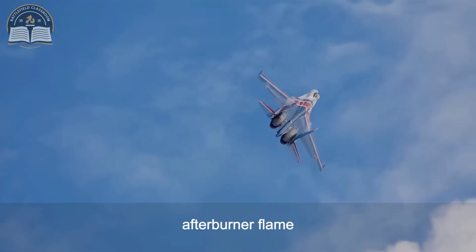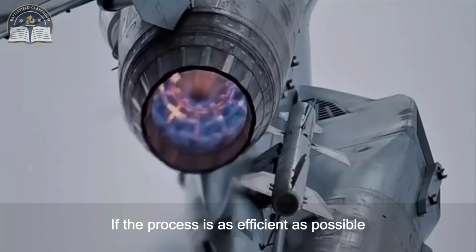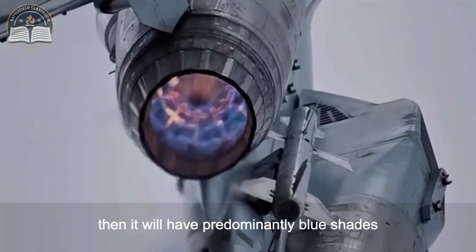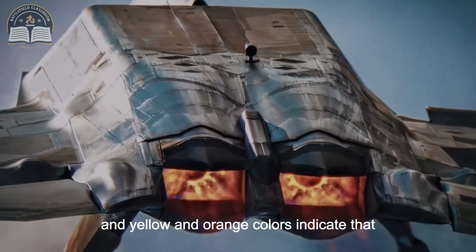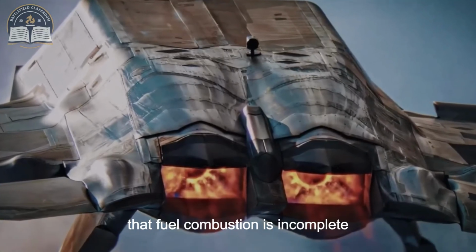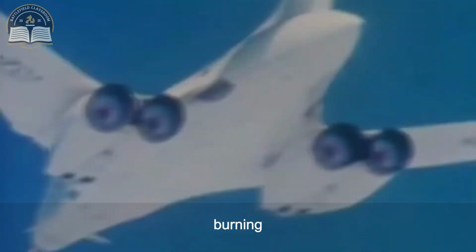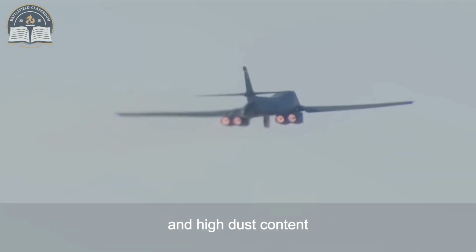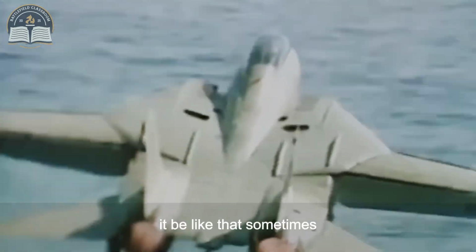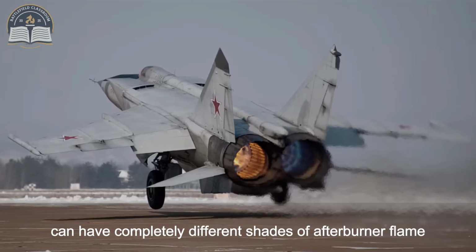By the way, the color of the afterburner flame largely depends on the completeness of fuel combustion. If the process is as efficient as possible, then it will have predominantly blue shades. And yellow and orange colors indicate that fuel combustion is incomplete. Carbon-containing products glow in this spectrum when burning. The color of the flame can also be affected by air humidity and high dust content, as well as the technical condition of the power plant itself. It happens sometimes that engines, similar models on one aircraft, can have completely different shades of afterburner flame.